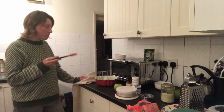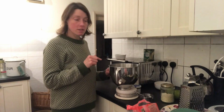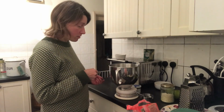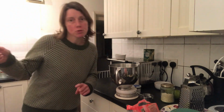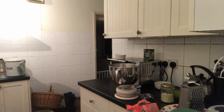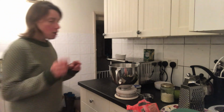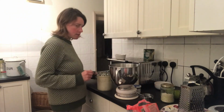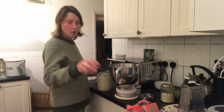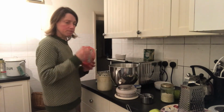Right, so now I have to get on with the cake. I've got 1 stick of butter in here, which apparently is 4 ounces or 125 grams, so I'm going with that. I now need, I'm sorry, I've got the recipe written down here. I need 3/4 cup of ordinary sugar, white granulated, and 3/4 cup of soft brown.